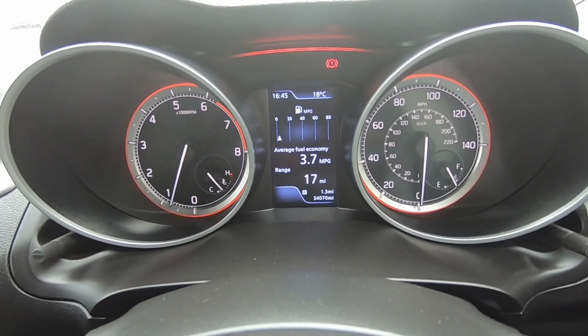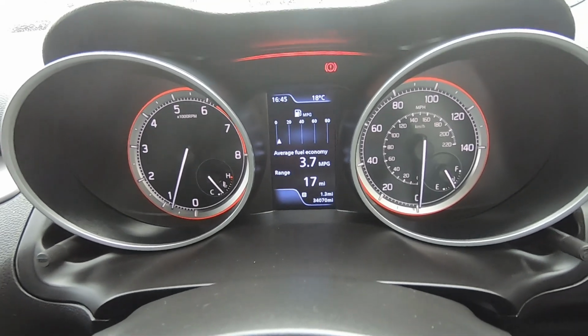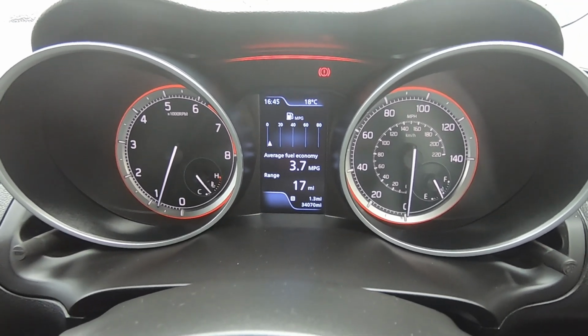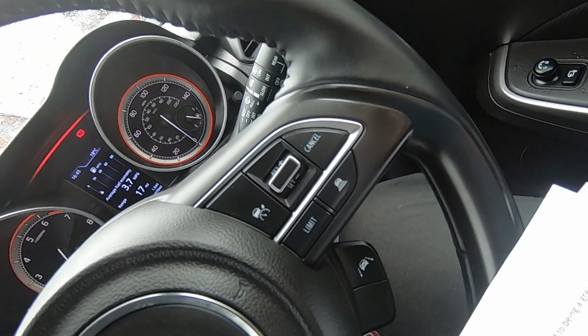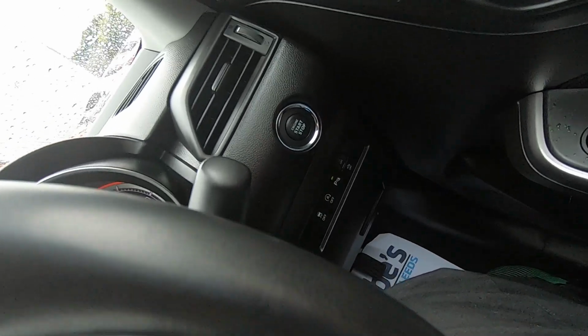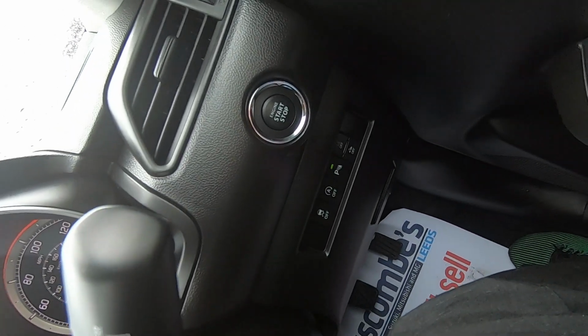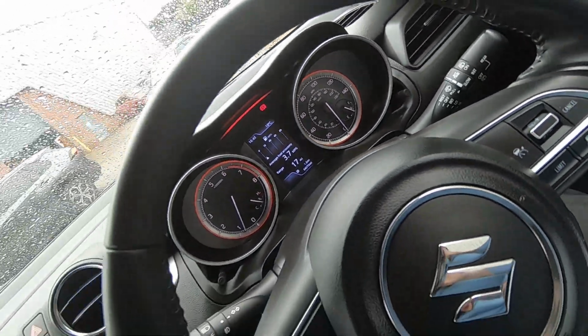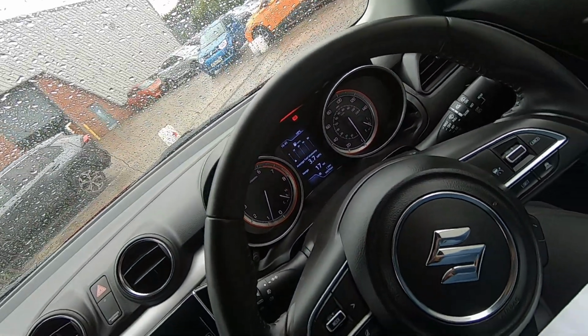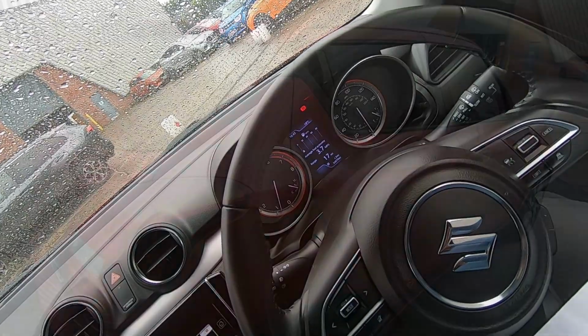Not only is the Swift reliable, but there are a number of safety features and driver aids. So you have adaptive cruise control, anti-collision systems, and lane departure warnings. So a very, very good spec in this.